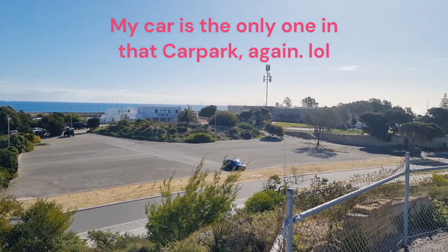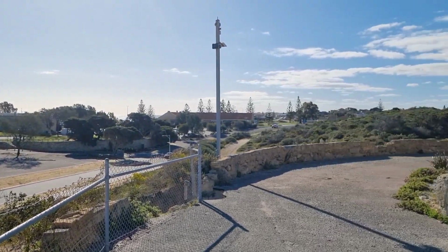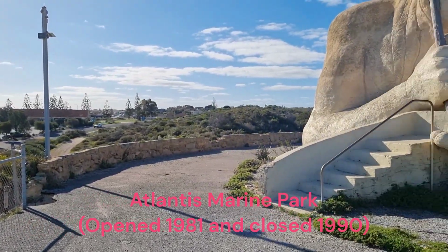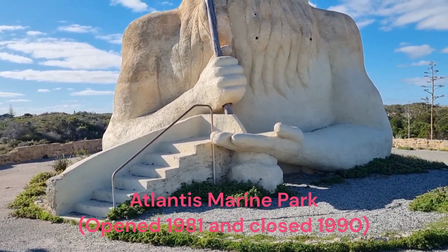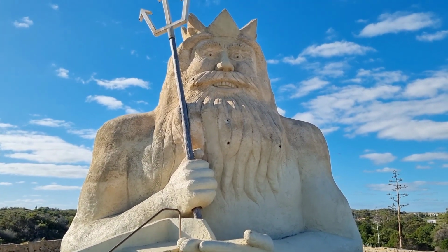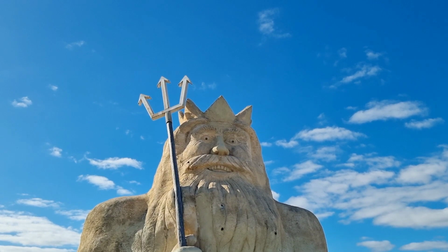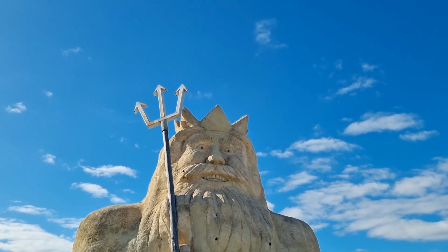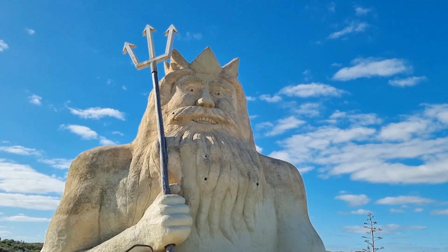Nothing too special about it, but back in the 80s it used to be a popular place because it had a theme park here called Atlantis Marine Park. And the only thing left of it now is this statue, King Neptune. He once used to look over the park of Atlantis. It's now been heritage listed, and it's the only thing left really, because the rest of the park's been demolished and set up now for future housing.